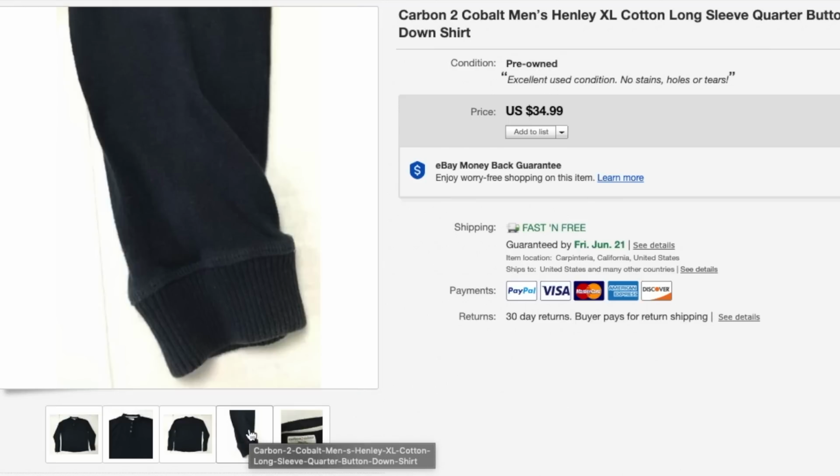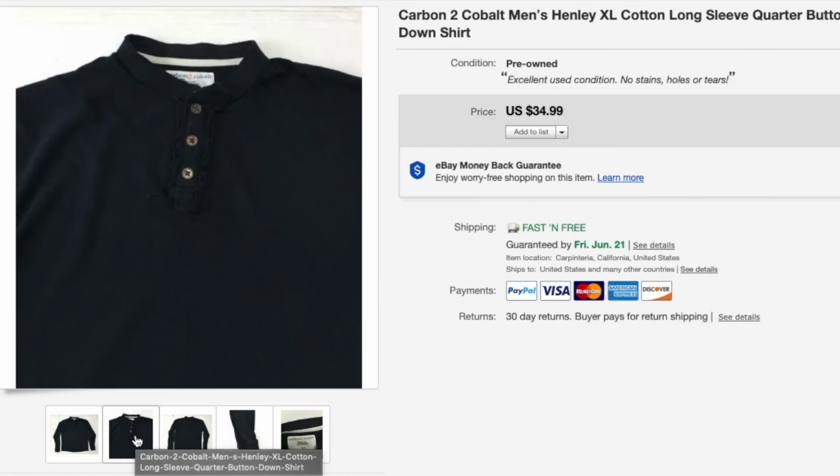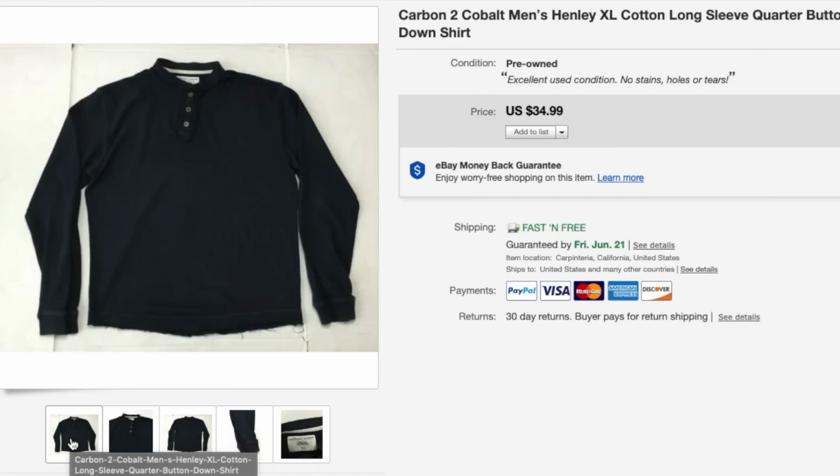But for some reason their Henley shirts had a much higher value, and this one sold for 35 bucks. I picked it up for 5, and it sold within about 2 to 3 weeks, so I was definitely happy about that one.